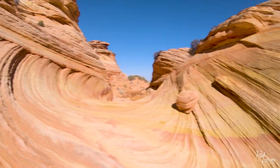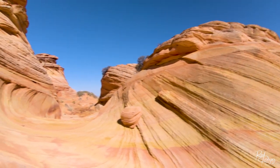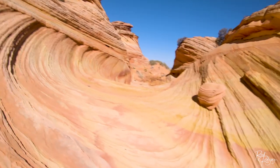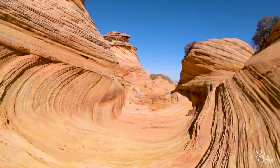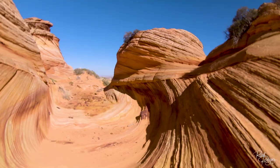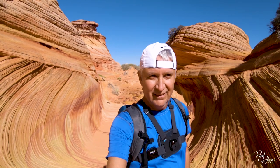All right, so this is the mini wave. Way, way cool. Look at this. Mother Nature at its best. Incredible. Incredible view from here. South Coyote Butte.